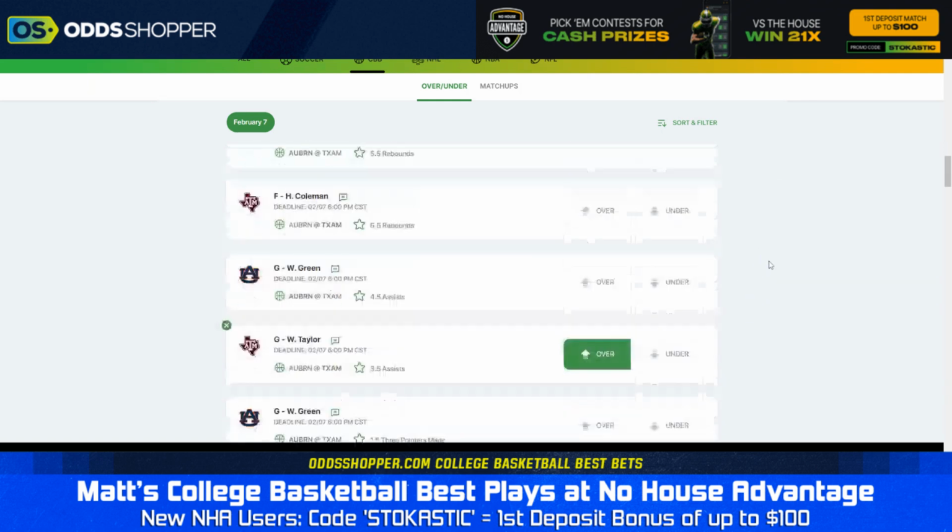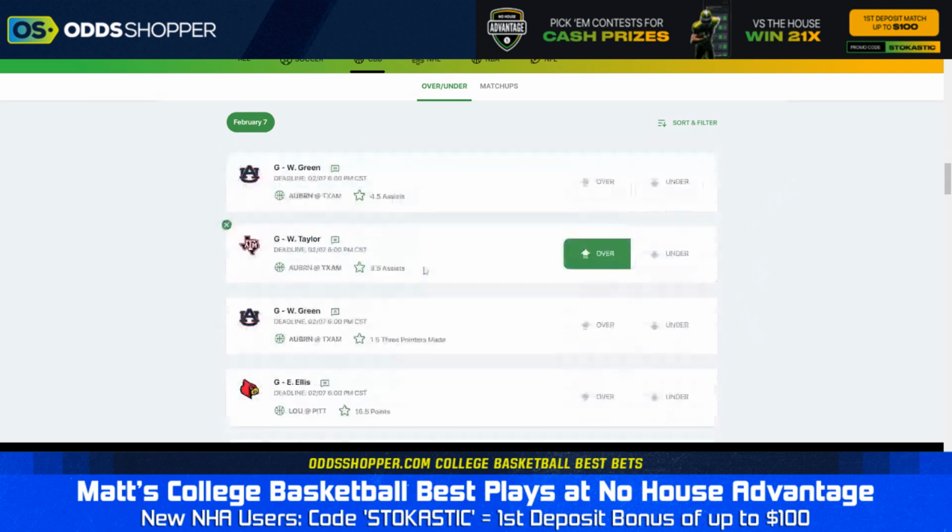We're going to stick with the same game for our third prop, which is Wade Taylor over 3.5 assists. Now, this one comes down to basically just minutes played.